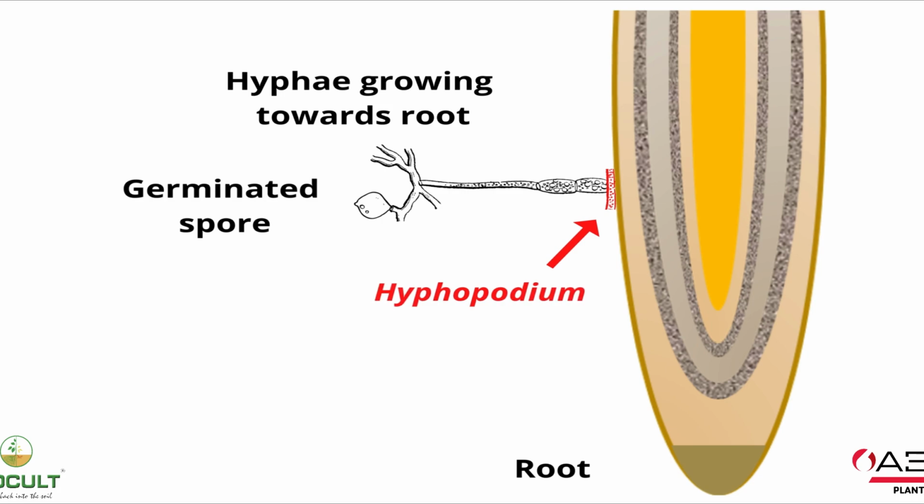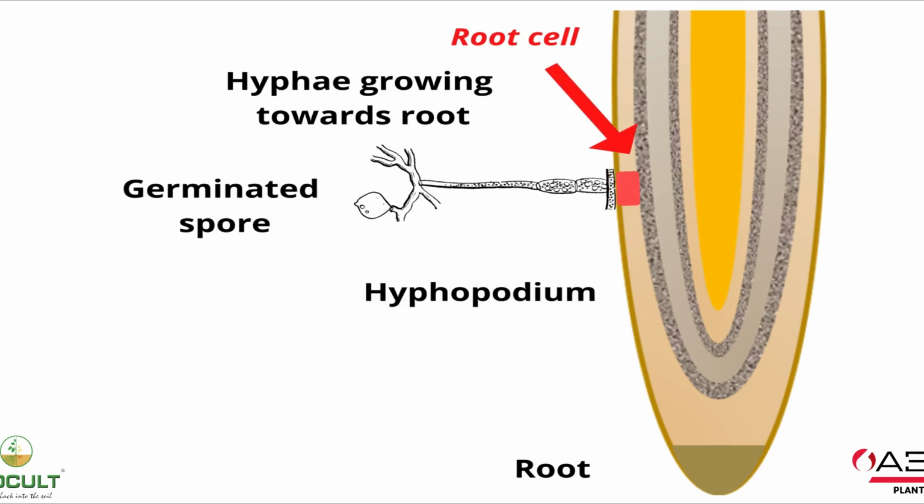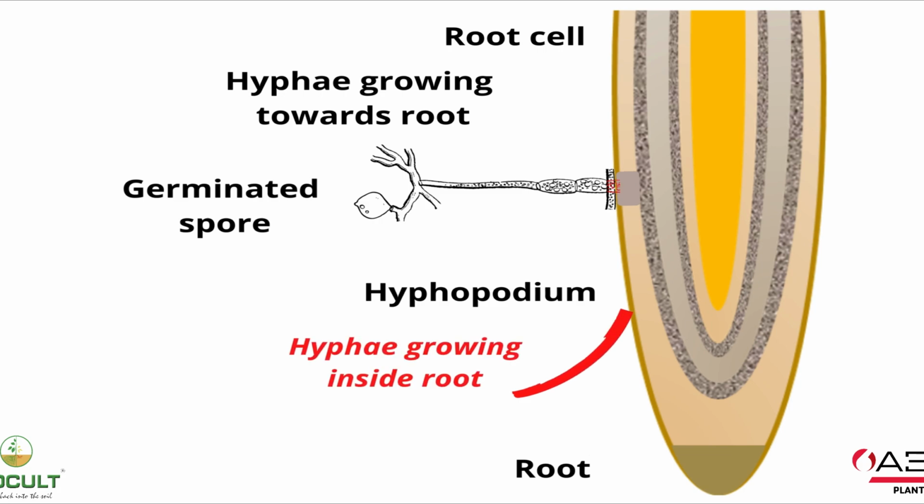So this structure, the hyphopodium, is actually quite unique in that not a lot of fungi do that. Actually, very few fungi do that. Mostly they have another type of structure there, which is much smaller. So we have a big flat foot there, and then that would germinate into the cell. And then you'll see these hyphae growing in around the cells, where they eventually will grow and germinate right into the cells.